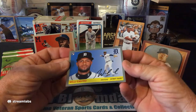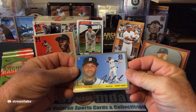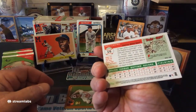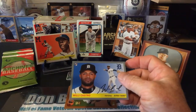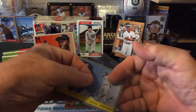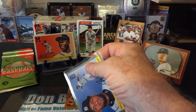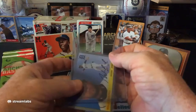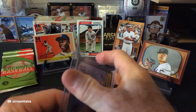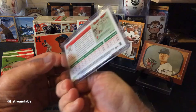Boom, boom, boom. We got a short print card. Willie Castro, shortstop for the Detroit Tigers. That is a short print card because it's not the regular white border, it's the gray border. Let me get that in the penny sleeve for now. Get that in a penny sleeve and a top loader here. We finally got another hit in a blaster box. Maybe that's why we weren't getting too many inserts. But it is a rookie card for Willie Castro, shortstop for the Detroit Tigers.